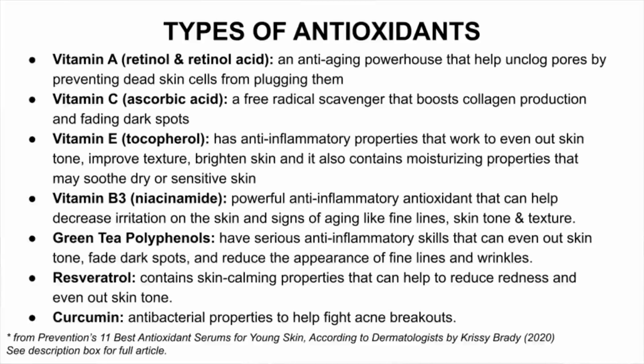The reason why is because these are what help protect your skin from damage and help repair any damage that you may already have. According to Dr. Palab, a New York dermatologist at Spring Street Dermatology, the best antioxidants to try are the ones that have the most research and clinical trials backing them up. Like vitamin A, which is an anti-aging powerhouse that's going to help unclog pores by preventing dead skin cells from plugging them.